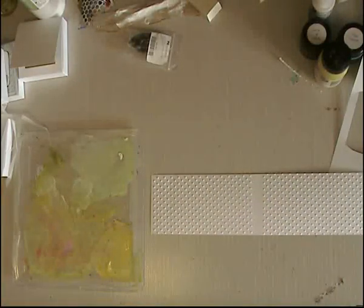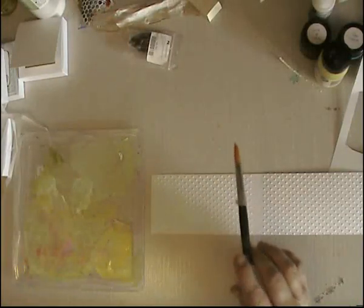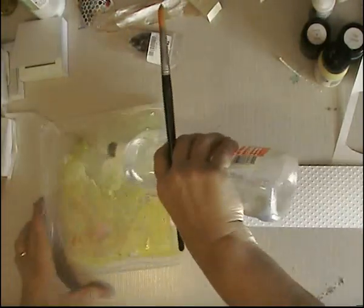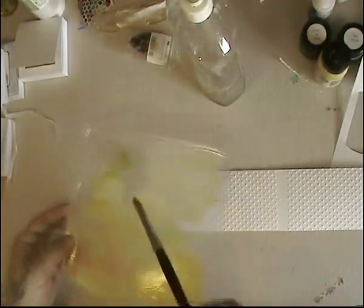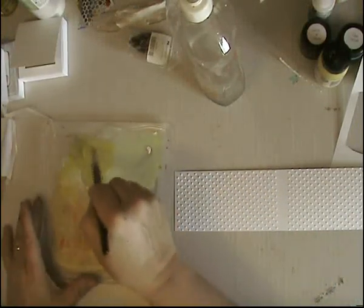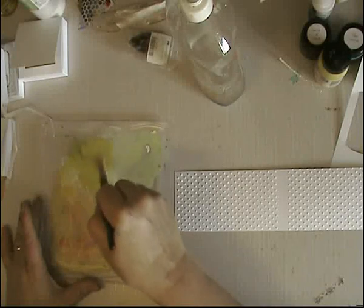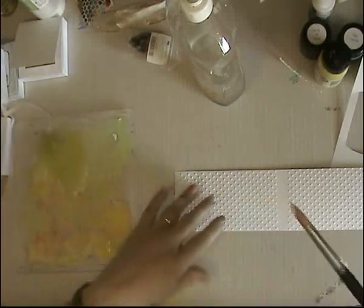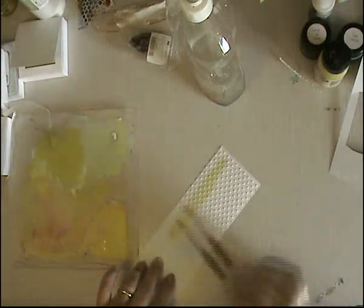So I have some paint here, using pastel colors, and get some water here. I'm going to put some water in a little bit of paint here, and I want to make it nice and watery. I want it to look like watercolor. This is the green that I'm using. And then all I do is just go over it.